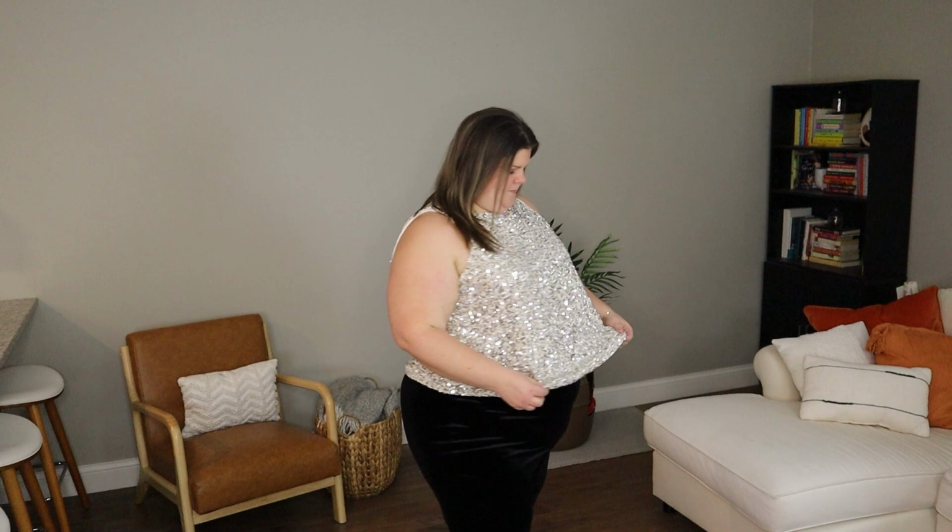This is a sequin swing cropped cami. I'm wearing a size 3X and it is in the silver color. First thoughts are, it is a little bit big up here at the armhole for me, but I do like the swing I get at the bottom. So I'd probably just keep the size, maybe wear a tank underneath it. It's got this higher neckline and slightly cut-in shoulder. It is cropped, definitely shorter.